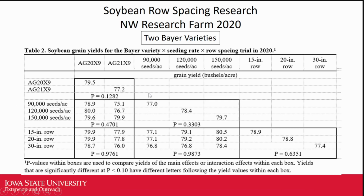And then as we go back up into here, I should show that we went all the way down to 90,000. The previous 3 years before this, we were at 120, 150, and 180, and we weren't seeing any difference between the low spacing, so we thought we'd drop it down another 30,000. So these previous 2 years, we've done 90,000, 120,000, and 150,000.